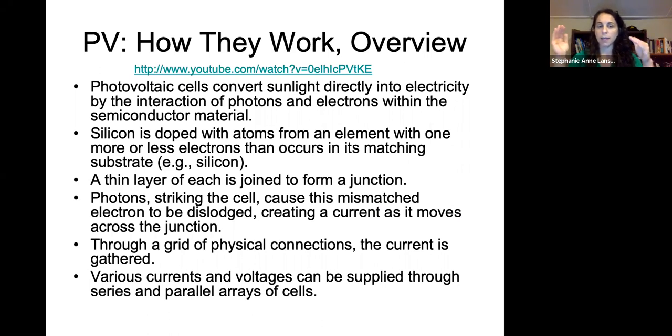They basically convert the sunlight directly into electricity by interactions of the photons in the sun and electrons within the semiconducting material. So silicon, which is our lattice structure, is doped with atoms from an element that has one more or one less electron than occurs in the matching substrate. For this example, it would be silicon. So a thin layer of each forms a junction. The photons striking the cell cause this mismatched electron to dislodge, creating a current as it moves across this junction. And then through these grids of connection, the current is gathered through a wire, and then the electrons are used. And again, various voltages and currents can be supplied by putting panels in series and parallel arrays of cells.